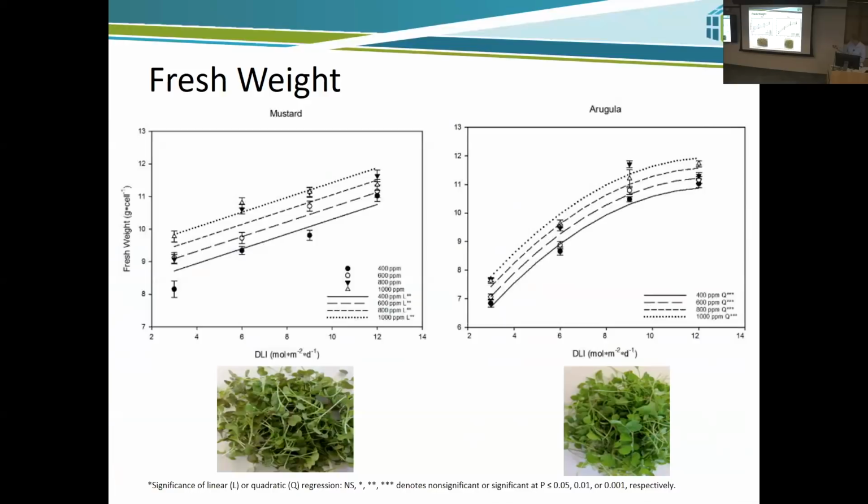And so what we see on the x-axis is daily light integral increasing from 3 to 12 moles per meter squared per day. With mustard, we see this linear increase, and they may actually prefer more than 12 moles per meter squared per day. With arugula, we see a quadratic response, where somewhere between 10 to 12 moles per meter squared per day, we're saturating their response to light. And then these dashed lines show us their response to CO2 supplementation. We did see increased yield with higher carbon dioxide concentration. So in an extreme example, at 6 moles of light and 800 or 1,000 parts per million CO2, we could nearly equal the growth of ambient CO2 at twice the amount of light.